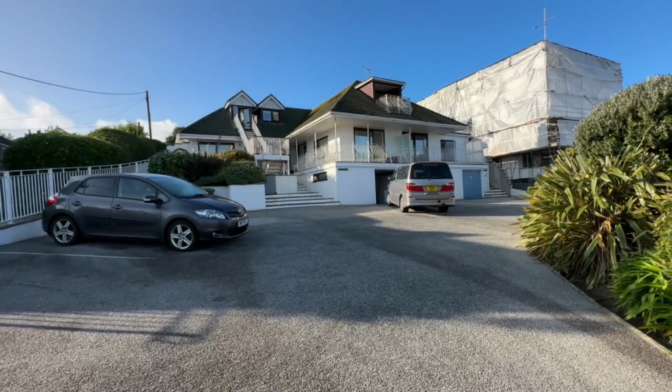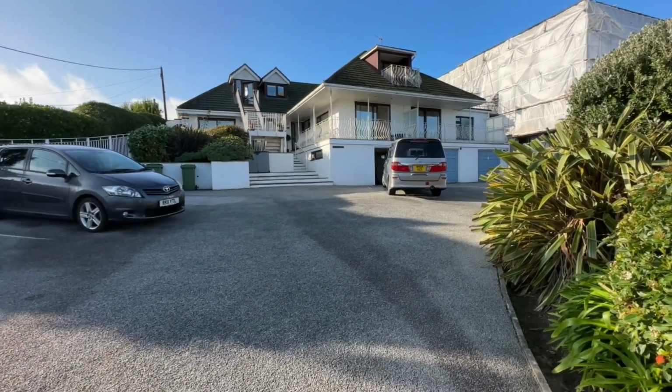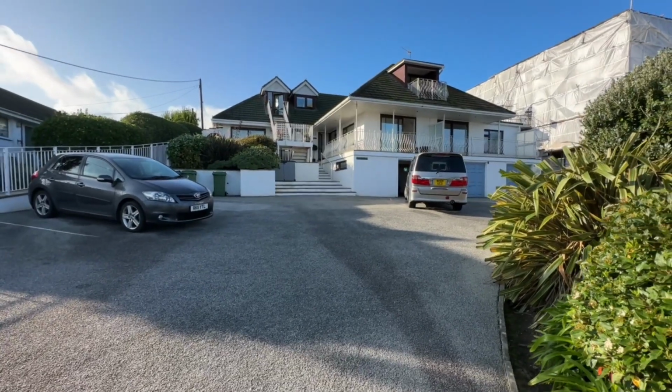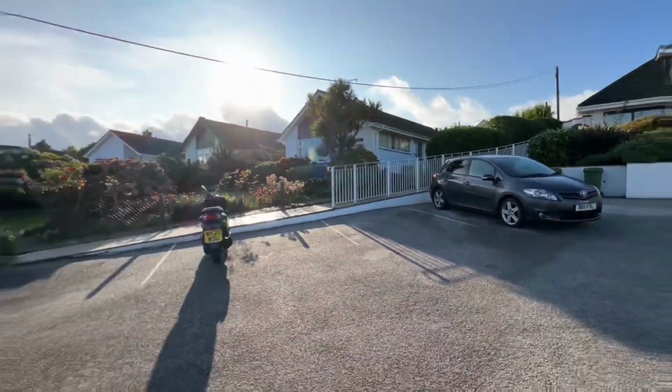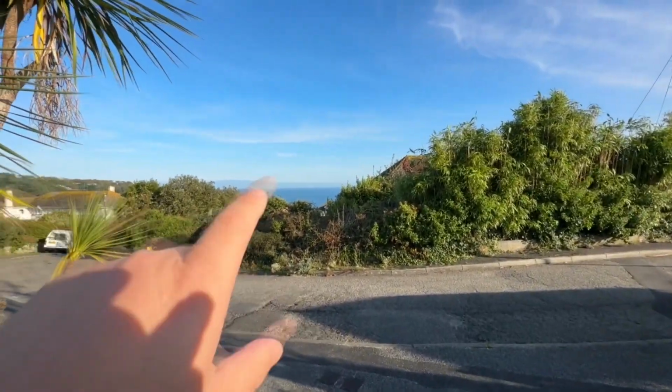In today to look at this fantastic two-bedroom ground floor apartment within Carbis Bay. It's based in Logans Court. For those of you that don't know the area too well, if we just walk to the end of the road here, Carbis Bay Beach is literally just down there.